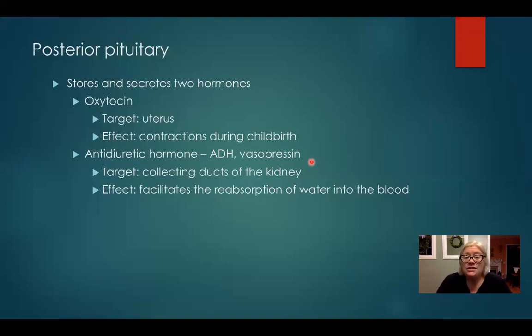This is also one of the reasons why if you drink and you have a hangover the next day, you have a headache. One of the major reasons why you have that headache is because you're dehydrated. And why are you dehydrated? Well, because the alcohol kind of switched off the antidiuretic hormone, and you have essentially just urinated a lot of the water out of your body.